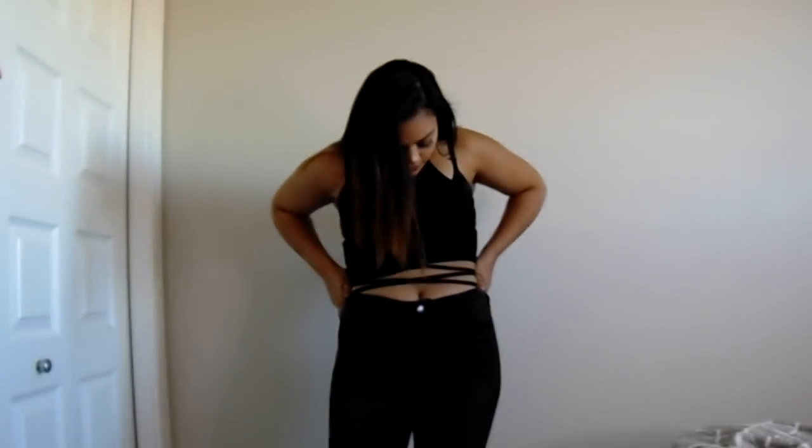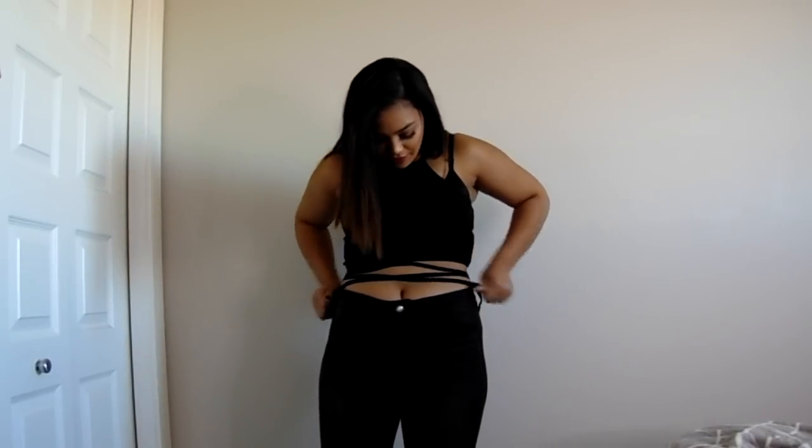This is the next one. Y'all, it doesn't even fit me. This is like a size small, not a size large. And it only goes up to my bra, y'all. So, I wouldn't recommend this one. I feel uncomfortable in this one. I don't even remember ordering this one. But yeah, I don't like this one.